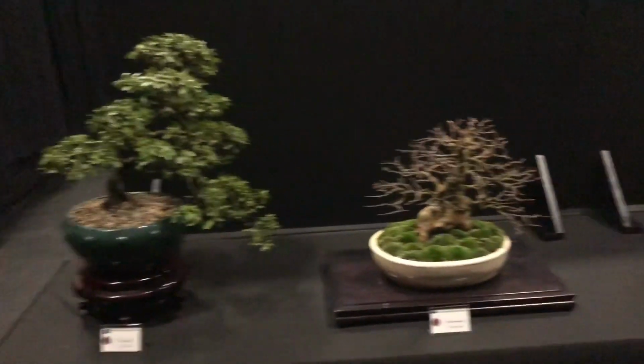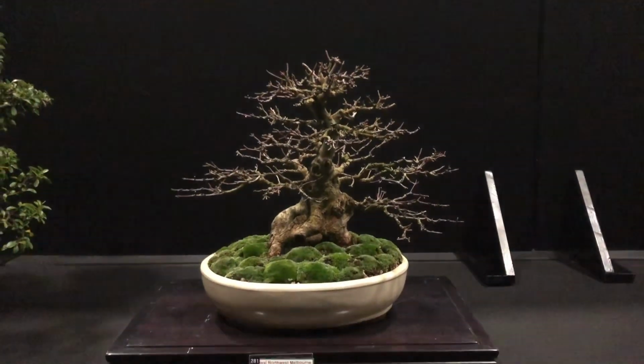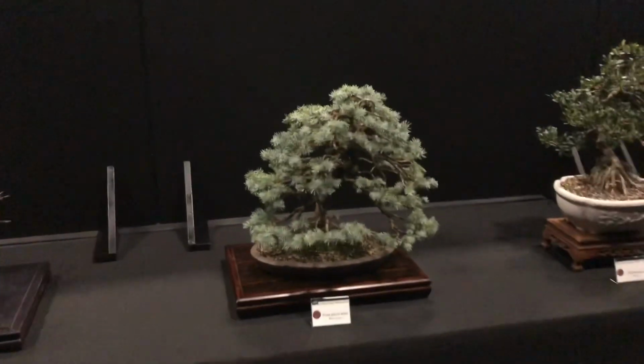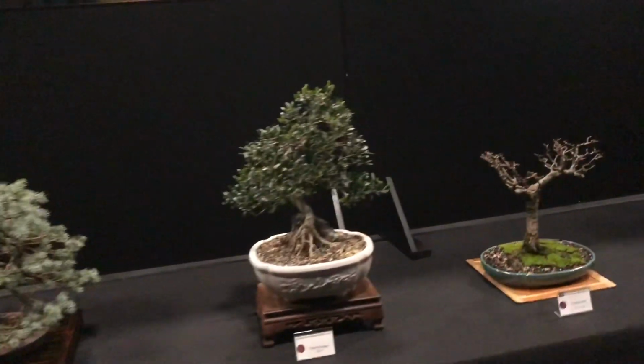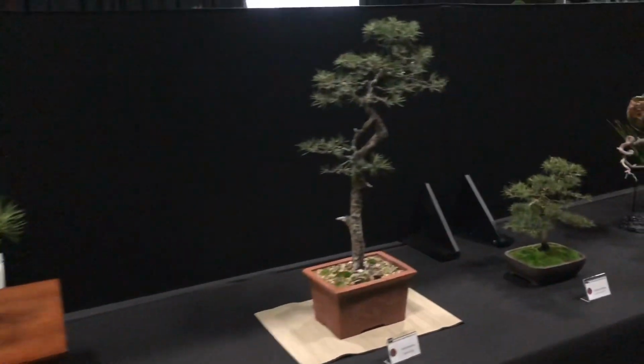Now we swing down to the middle. Selection of trees. Here's my little trident that I've been working on. Comes up really well in the background of the black. What's that? That's another spruce. We'll just do a walkthrough of this area. I'll call out some main trees that I like.